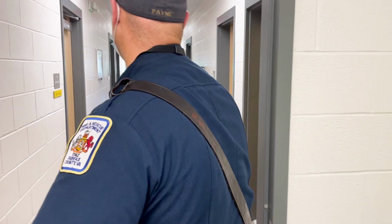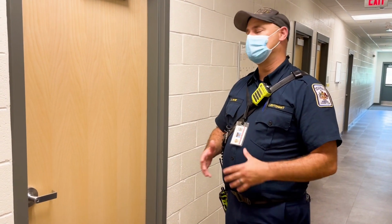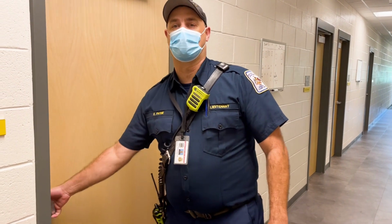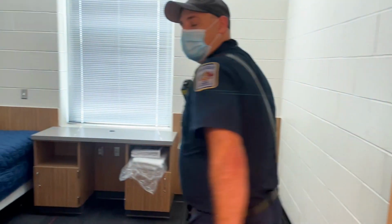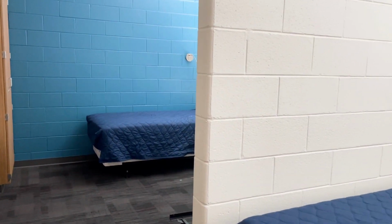I have to remind you at this point, we still haven't gotten all of our bedding in, our beds, because this facility is so new and we're still trying to get additional resources here, and the supply chain's being messed up. It's kind of hard to get. So in this bunk room here, we have space for 4 firefighters, 2 and 2, separated by a partition wall.